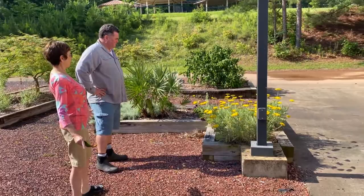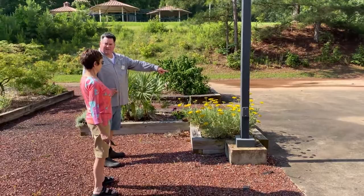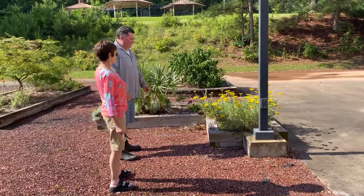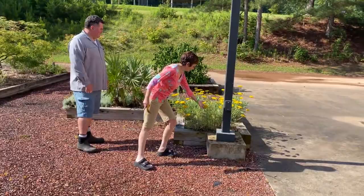This is a clumper. Now, some of them spread. And you notice this bed was very narrow, and it's next to concrete. So I knew this was going to be hot and dry. That's why I put it there. It can take the dry soil. It can take poor soil. But I love that color. I love the way it holds the flowers.